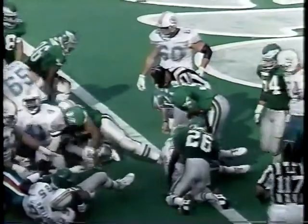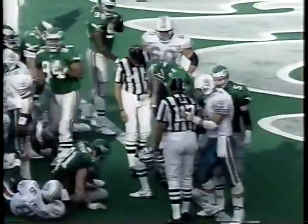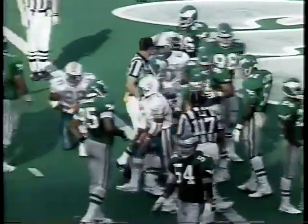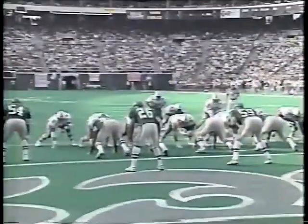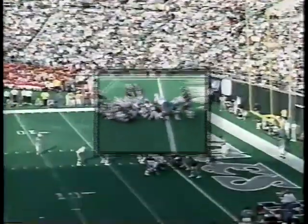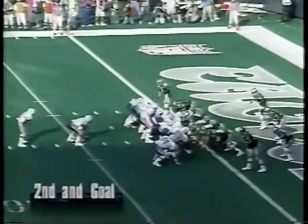High formation, tailback Higgs, airborne and short of the goal line. It'll be spotted inside the 1 and second and goal for the Dolphins. Well, I can't help think of all the great goal line stands that I've seen over the years from this Philadelphia Eagles defense, but now Reggie White and company. Jerome Brown, of course, no longer here after his passing. Just wonder if this bunch has that same kind of heart.